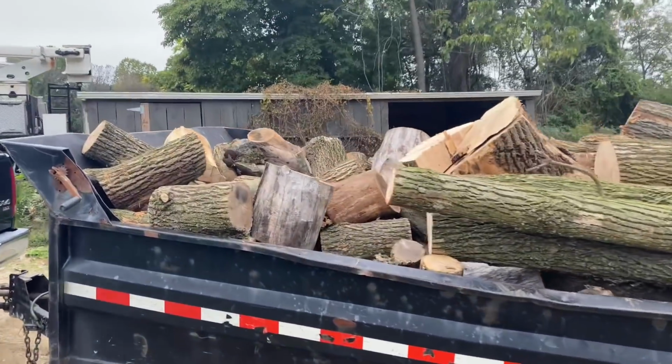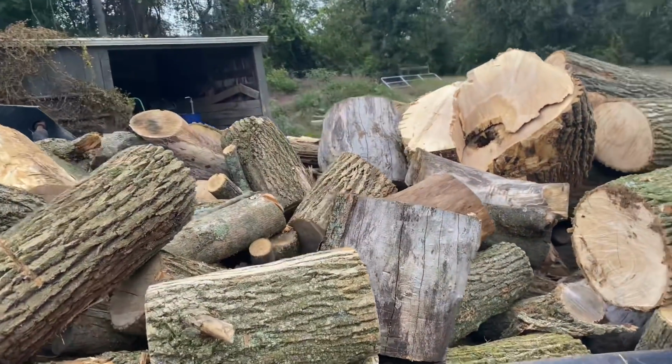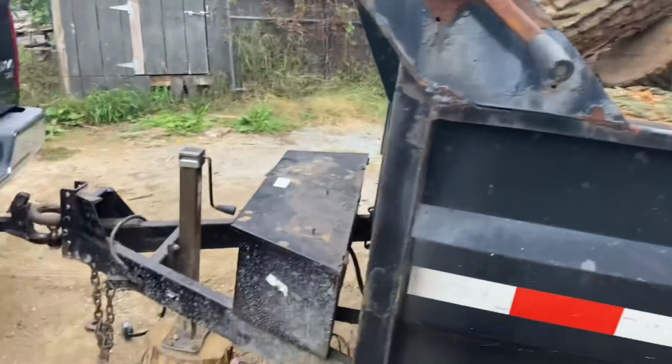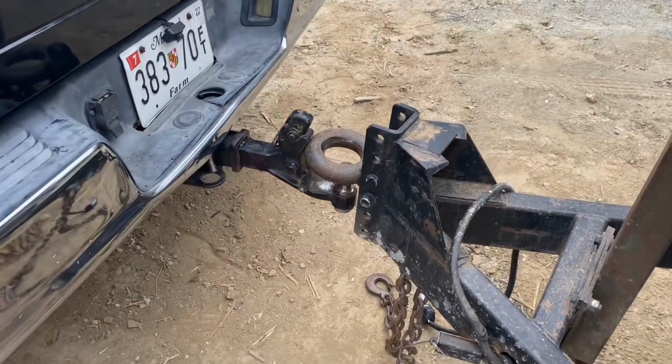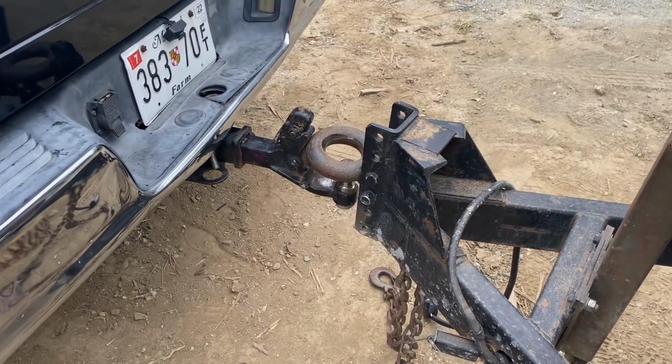So there's the rounds up there in the front. It's another great load of firewood. So we'll get hooked up here, we'll get back to the wood yard and get it dumped.